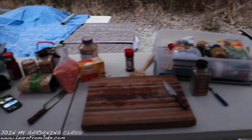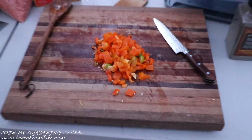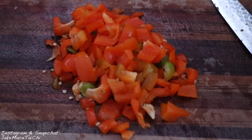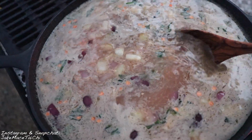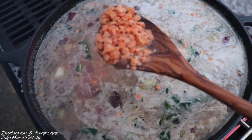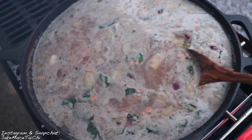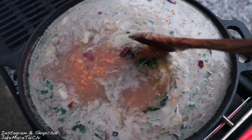This is my workstation right here, cutting board table. This is where it all happens. Dicing up some orange sweet pepper. If you guys aren't eating red lentils at least multiple times a week, you haven't lived yet. These guys are so good. They cook up so fast, become like a really nice, nutrient dense kind of pea soup.